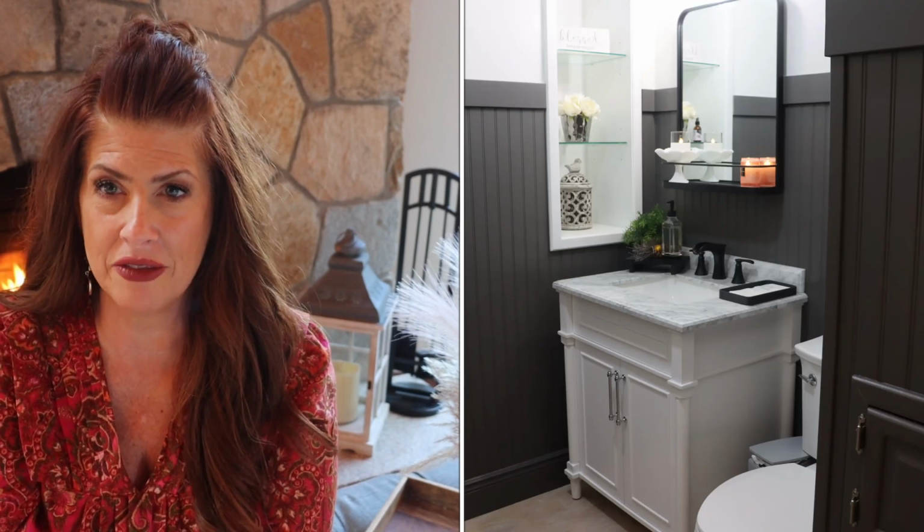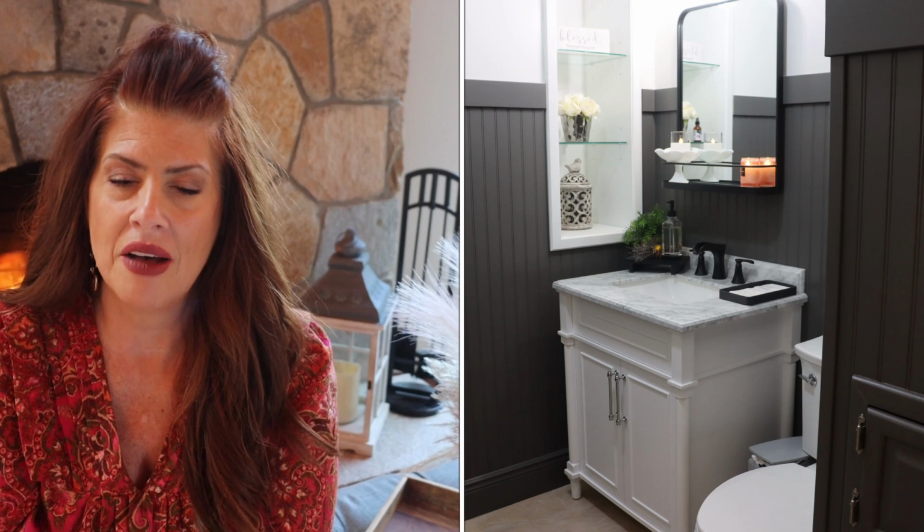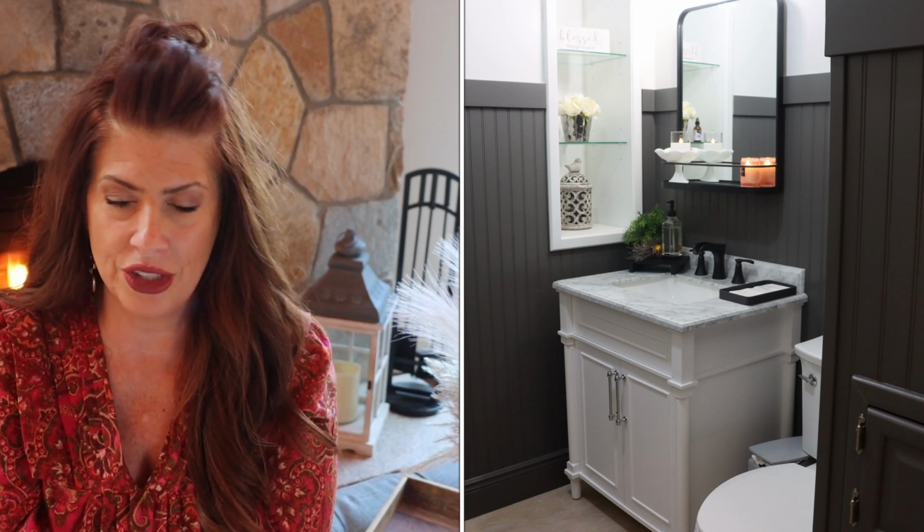The mirrors, everything in there is new. So the mirror is new, the light fixture, both light fixtures are new, vanity faucet, it's all new. So I can list it for you all.